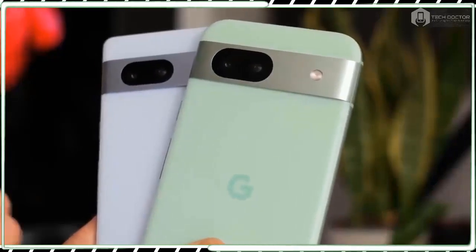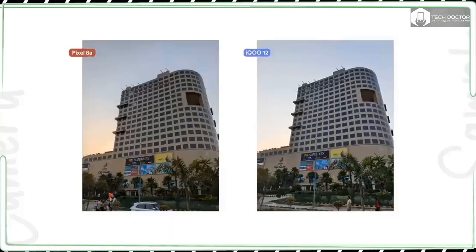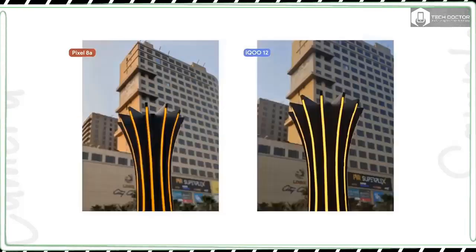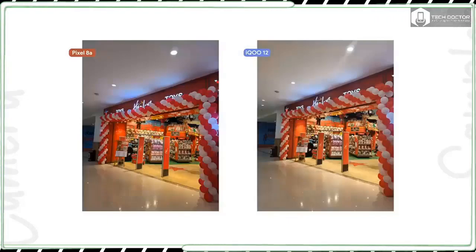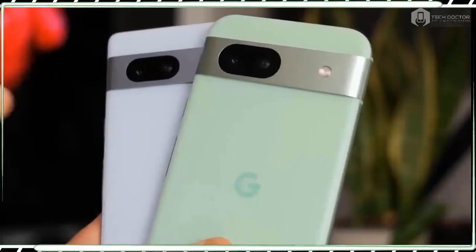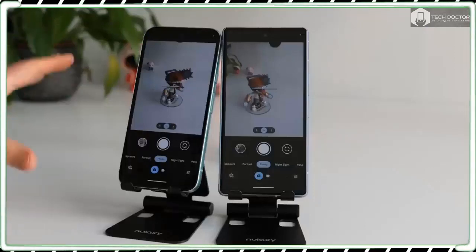There are plenty of flagship caliber phones in our best camera phones guide, but only one of them costs less than $500, the Pixel 7a. That phone earns the title of best camera phone value, so it's not all that out of the question for the Pixel 8a to continue the trend.